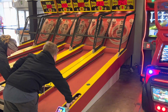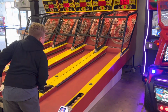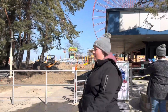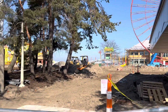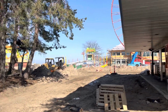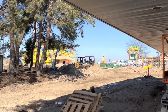There you go, nice. Well, they're gonna redo all the concrete. Sure. Yeah, they'll probably make it look like a boardwalk.